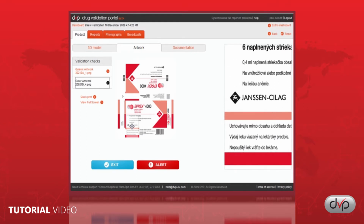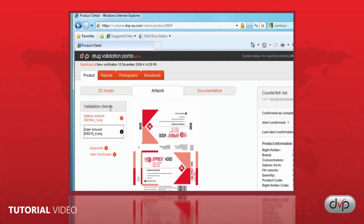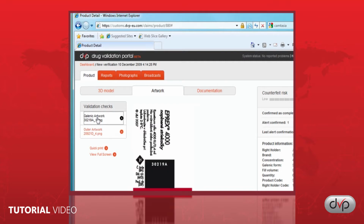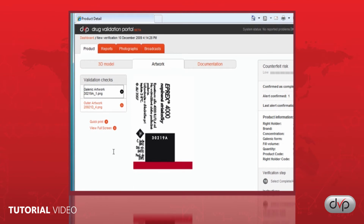Go back to the left of the screen under Validation Checks. Outer artwork is now shown in black. This is because that is what you are viewing right now. Underneath, you see in red Galenic artwork. Click the link or red arrow. The image now shown on screen is the actual artwork for the label that is wrapped around the syringes in your pack.